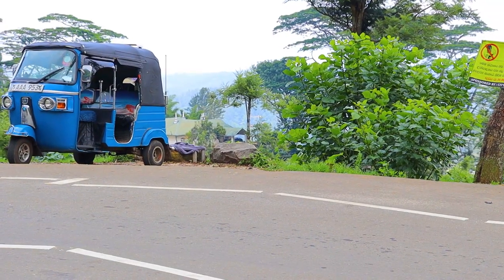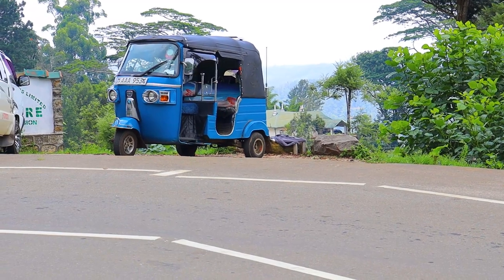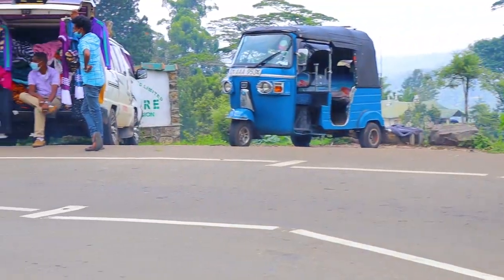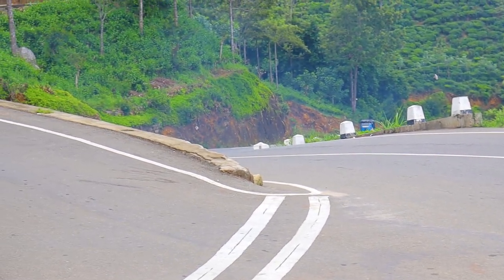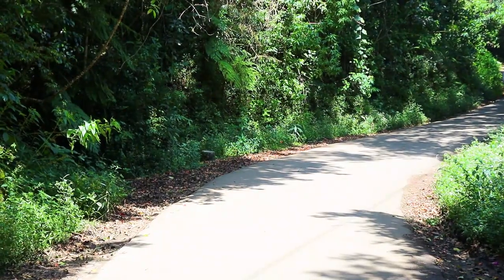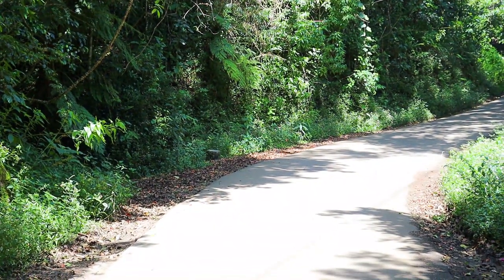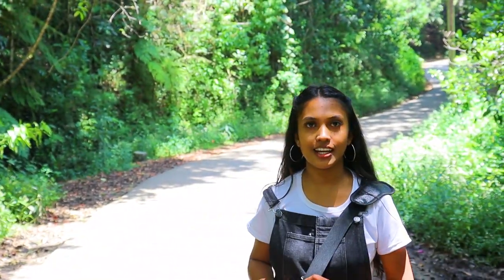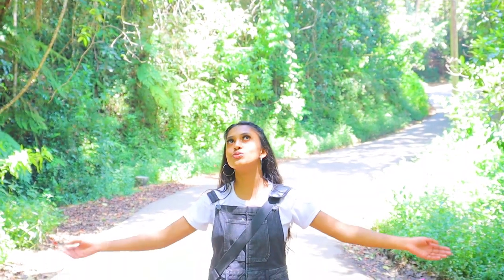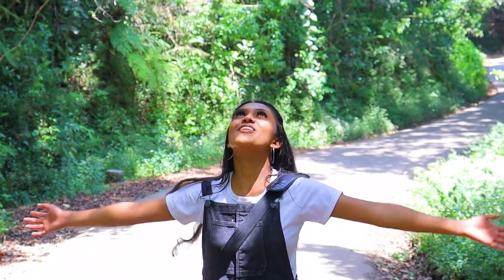You got to walk, or you can go by your own vehicle or tuk-tuk. It's just 1.5 kilometers. This Adisham Bungalow is situated in Thangamalai Sanctuary, so it's very soothing to walk among huge, beautiful trees and some chirping of birds. Yeah, it's wonderful.